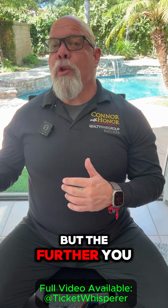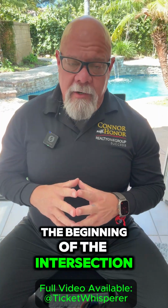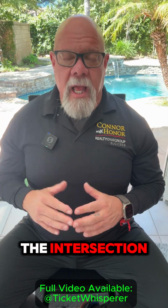But the further back you were when the light turned red, behind that first limit line, or what they consider the beginning of the intersection, the more dangerous it is. And the reason they determine the beginning of the intersection is because people are in the crosswalk. That's what a crosswalk's for, pedestrian traffic.